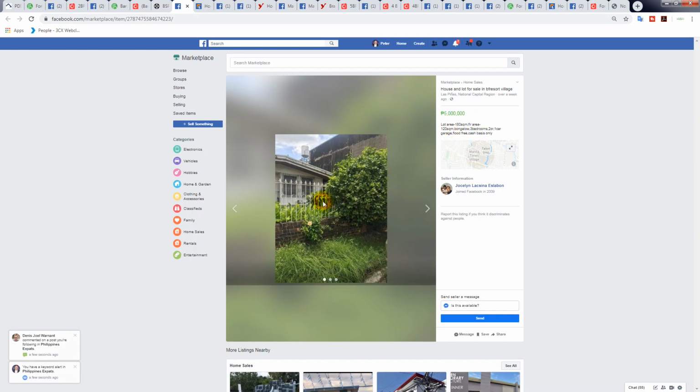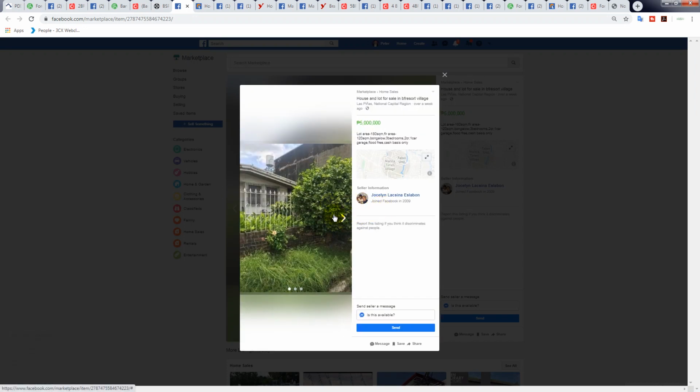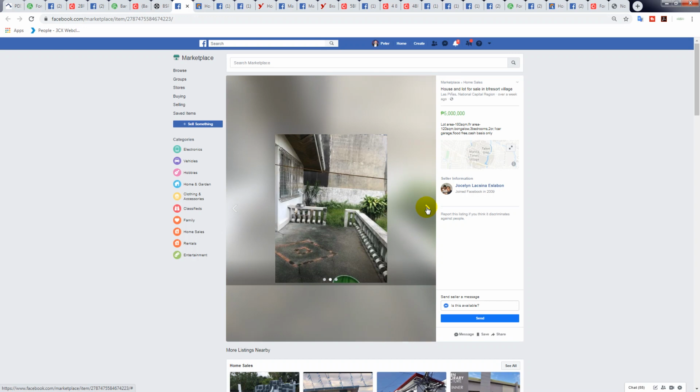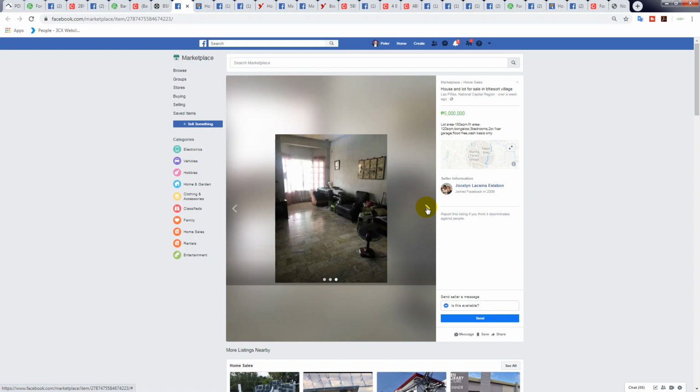The text's very small there, hard to read. Oh, I try to expand and that's what I get. Okay, let's stick with this. That's the house from the outside. Looks nice, looks decent. Don't like the wall next door though. Like, what's going on there? It looks like it's next door to a warehouse or something.